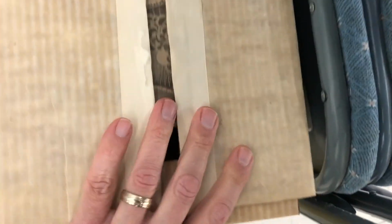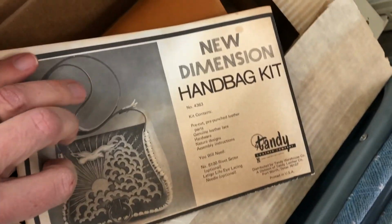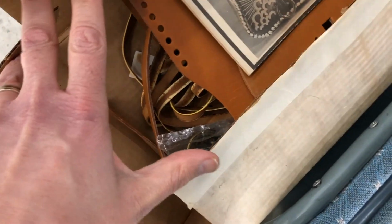Underneath here is a Tandy leather kit, which is not something you see every day. And actually, I bought it, so you'll see it more close up at the end. So definitely worth stopping. Decent selection, and if you get lucky, you'll find some nice things.